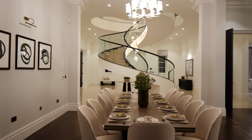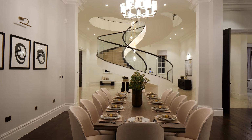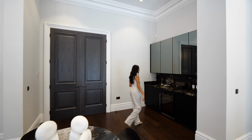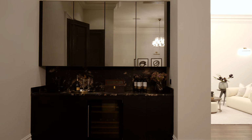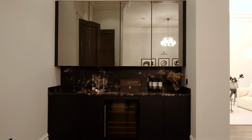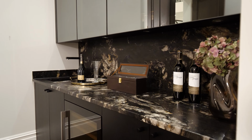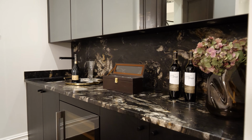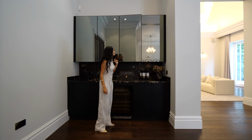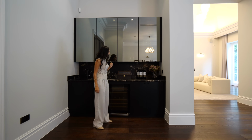Now this is a little bar section here, so we've got a little table in the middle. But let me take you over here. This is another one of my favorite spots, and there's a lot of attention to detail here. For one, this marble is absolutely incredible, great choice. And then I also love these cupboards. They've got the dark tint on them, but they're also very reflective, and you can just about see the glasses inside and how they're lit up, which I really like.